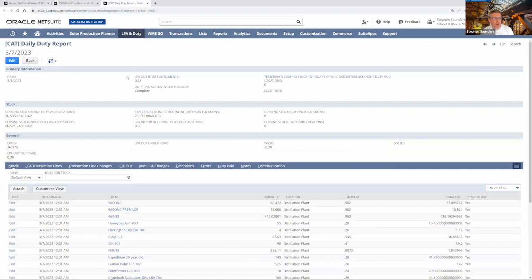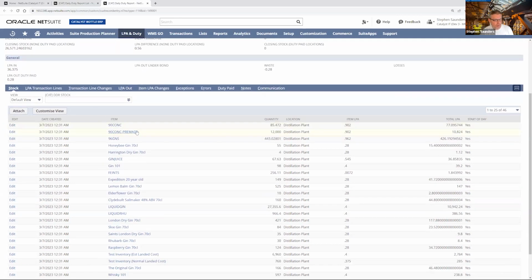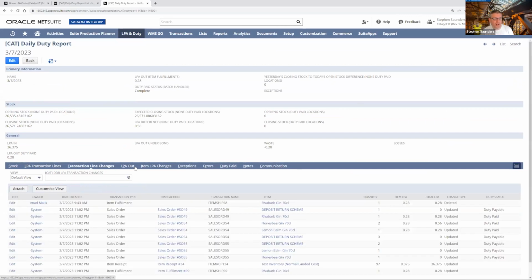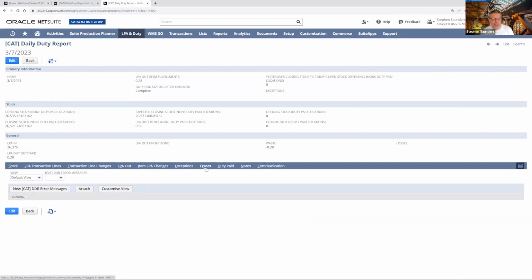If we have a look at one of those daily duty reports to give you an example of the information that we're capturing, we're capturing the opening stock values, opening APL values, and so on. We're capturing all the individual stock lines and the values held at that point in time when it was created. Any LPA transaction lines that were moved and would need tracking, we're capturing all of those. We're tracking LPA in, LPA out, any exceptions, any errors.